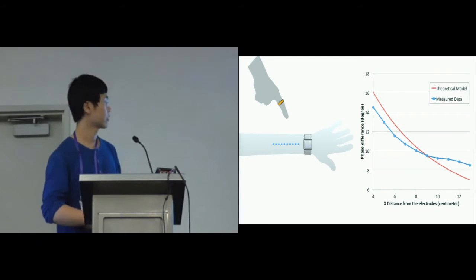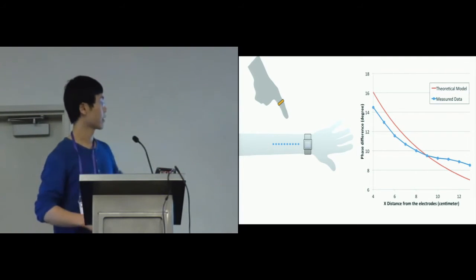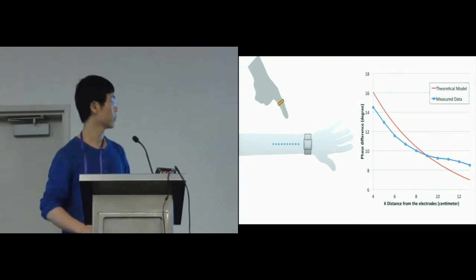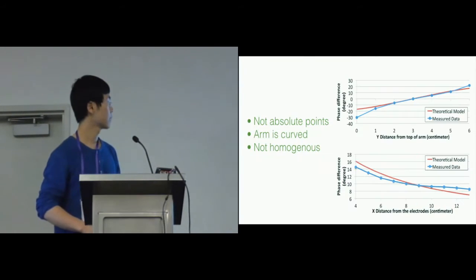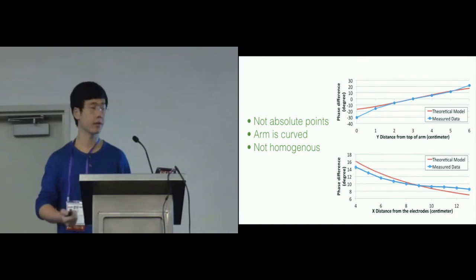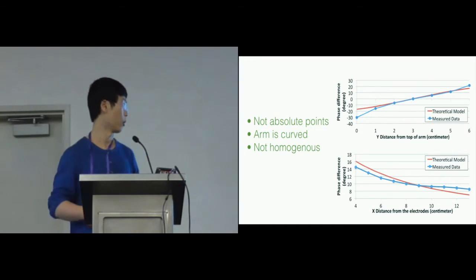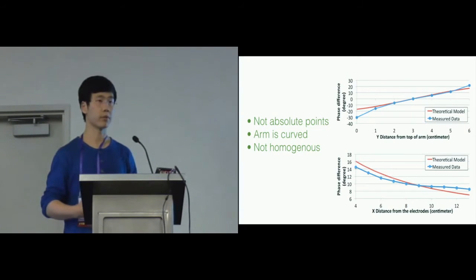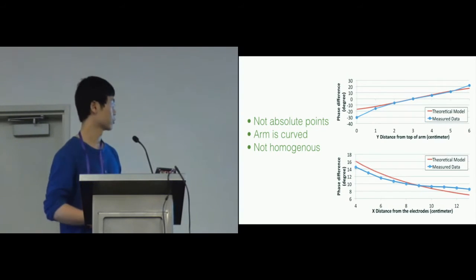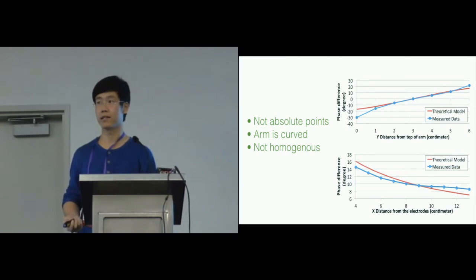Here's also another experiment when we move the finger horizontally along the arm. Again, these 2 signals matches pretty well. Even though we still see mismatches between the 2 signals, that is because the electrode we use are copper patches instead of the absolute point we assume in our model. And also our arm is pretty curved. It is not absolute homogeneous, which makes the signal propagation more complicated in reality than in theory.